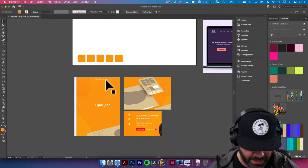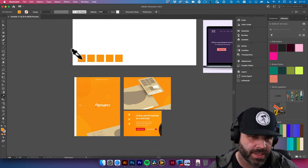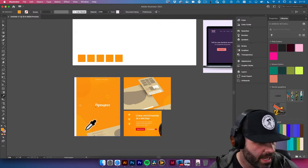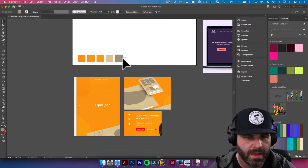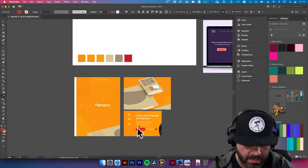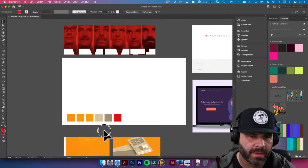Now what I'm gonna do is hit the letter I to get my eyedropper tool, and I'm gonna sample this orange and come up here and hit Option to paste that orange. Sample the lighter one, hold on Option and paste it. Let's sample, this might be the same kind of orange, this light color, sample it, Option, paste. Maybe we'll grab this tan color in here as well. Okay, so that could be a color scheme. Maybe we add red into this. Okay, so this could be one color scheme based on these images.